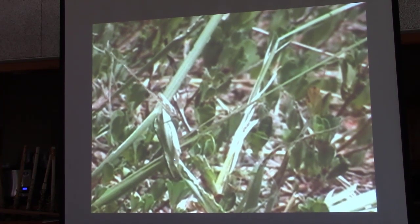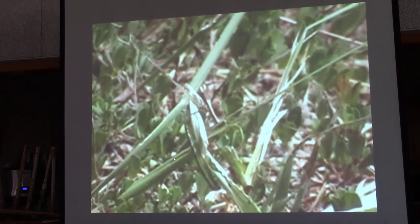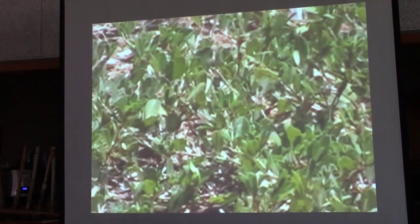And once we get closer to the fall, usually a frost will kill these larvae, but it's best to take care of them in your yard. And you do need to watch for them every year.